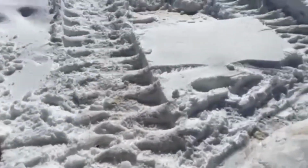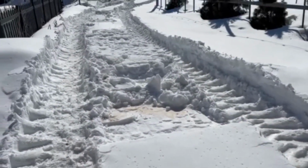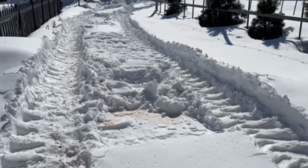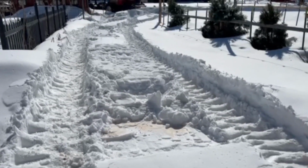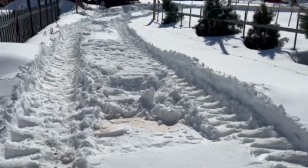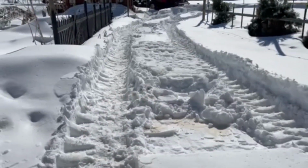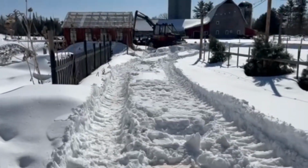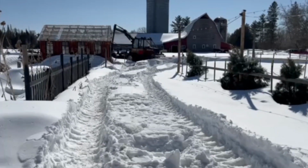It's crazy, but you could see that I asked him if he could put his blade down and he said no. And so he did it because I asked, and it just bogged down the skidder and weighted it up. So it was kind of like throwing an anchor for a boat, so he couldn't go. So he just ran over it a couple of times, and this is how wide the tires are, and that is a nice sized path to walk on, so that's perfect. So now I can very easily get into the greenhouse and get that stuff moved out of there.